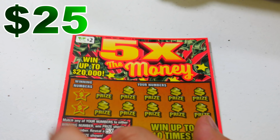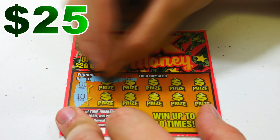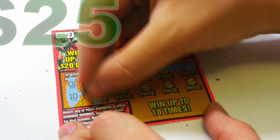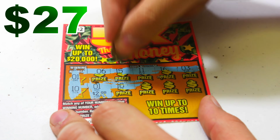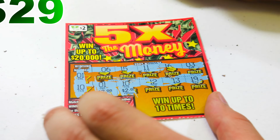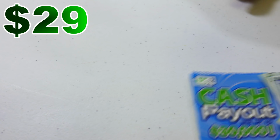Last one, ticket number 10, 5 times the money. Let's see, a 1 and a 10. Come on. There's an 11. We need 1 or 10. Oh, there's a 1. Let's see. Only $2. Whatever. Oh, there's a 10. $4. Oh, snap. Alright, not bad. First, we're at $29 already. That is not bad. That's way more than we spent on those.